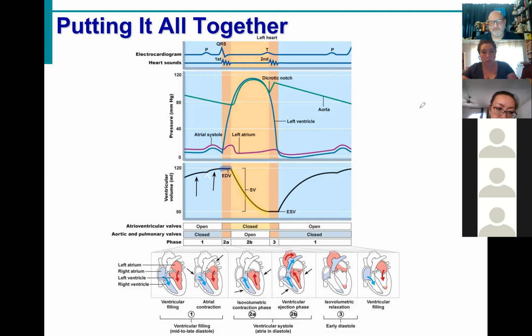Ventricular ejection. Excellent. Then there's a brief period of time where the pressure stays the same. What's happening there? Isovolumetric relaxation. There you go. And then that leads to, once again, the passive and then the active filling of the ventricle.